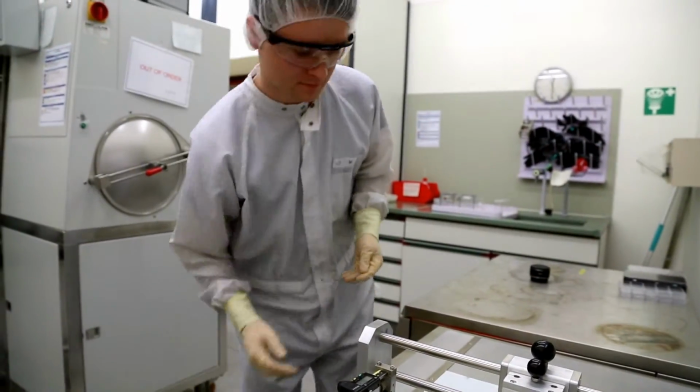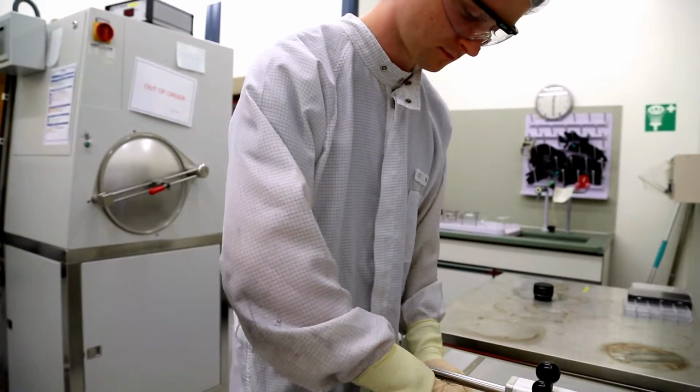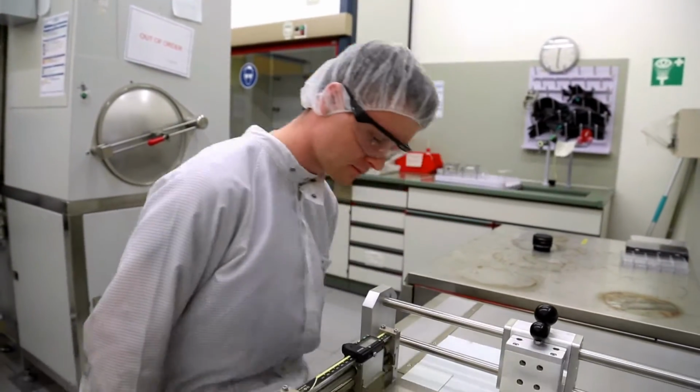Another reason is related to the size of the cells. For on the laboratory level, small cells are used that are cut to size. I would say the biggest challenge in the field of organic photovoltaics is actually scaling up.